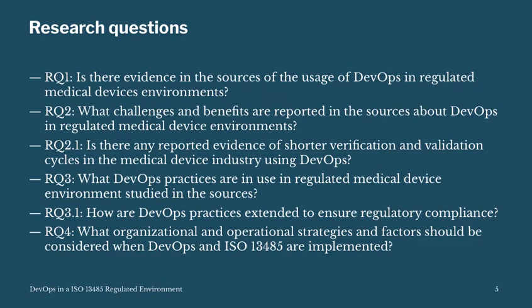Our research questions were formulated to capture the state of DevOps in regulated development, especially focusing on medical device development by ISO 13485. What evidence is there of such use? What are the challenges and benefits? Could DevOps result in shorter development cycles? And what is done to ensure regulatory compliance?